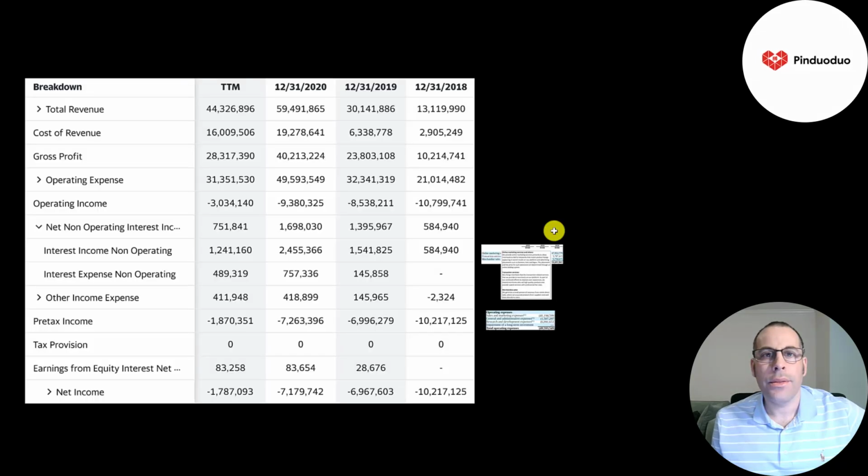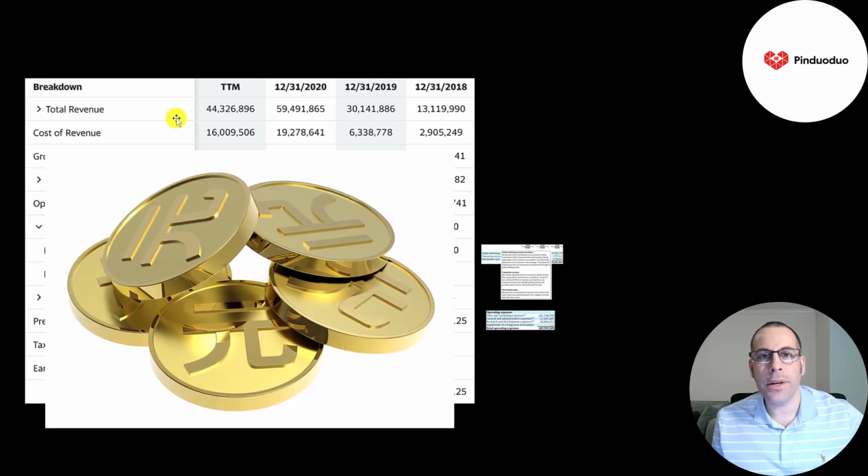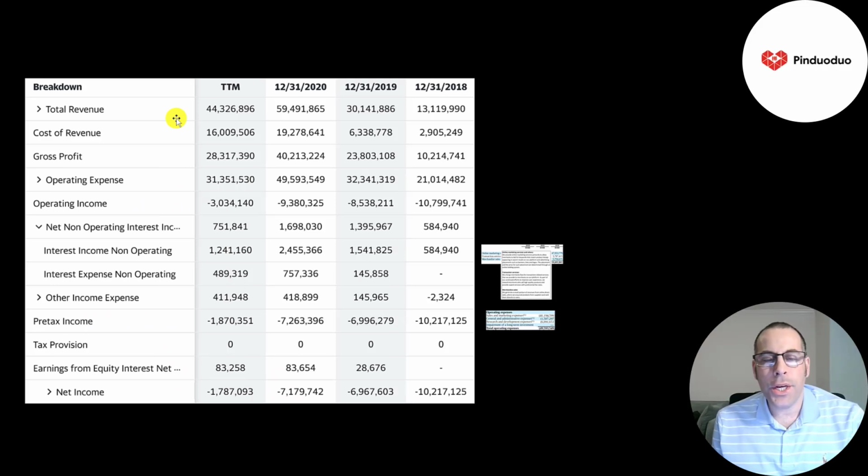This is the company's income statement. The top line is the revenue, the sales. All their financials are in Chinese yuan. I converted the numbers to US dollars on my Excel spreadsheet. But if you want to know how much each dollar amount is in US dollars, an easy way to do that is just to divide by 7.